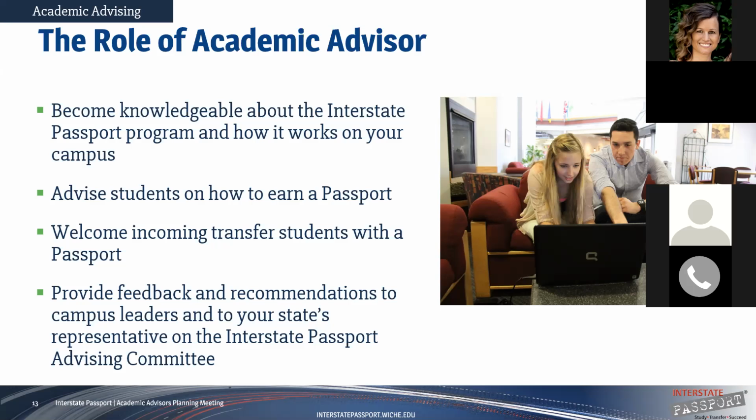Most importantly, though, you want to talk to the students about how a passport is going to benefit them. And quite frankly, that could be just even if they stay within their state or don't know if they're ever going to leave the state in which they reside. It's just a matter of speaking for a better global transfer network.